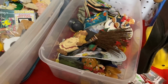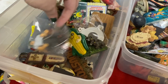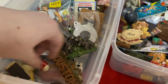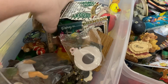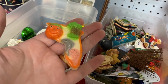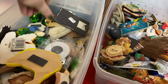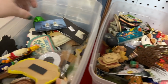As you can see, I found most of the ones I wanted in this bin. There were some state ones, and I did find a couple of vegetable ones. You can see this little corn here has the little face on it. And I think I found another vegetable one somewhere. There we go, there's the other one. There was this little dapper pea pod guy.